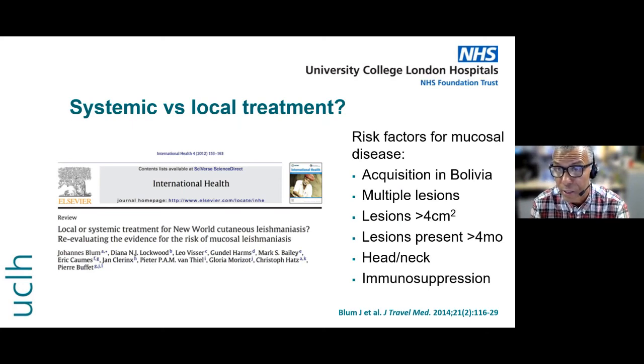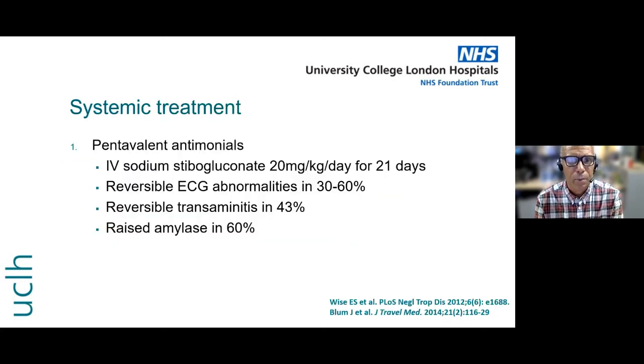Well, the rationale for treating certain individuals with systemic therapy is to minimise the risk of mucosal spread of the disease from the cutaneous lesions to the mucosal surfaces of the nasopharynx. And the risk factors identified were acquisition of the disease in Bolivia, having multiple lesions in the upper part of the body, and larger lesions or lesions with a longer duration of not being treated, which is a very common factor for returning travellers, because obviously it's not always on people's differential list initially until they actually get a biopsy, and immunosuppression as well. Can the next slide, please?